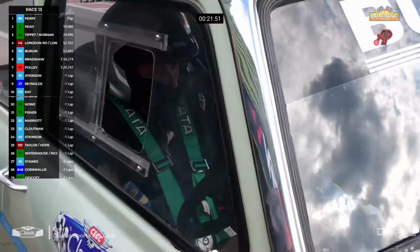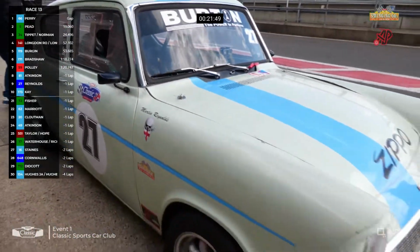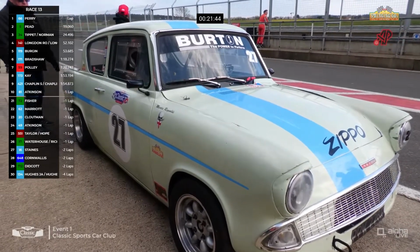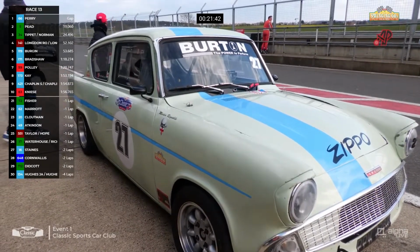That is another car that is yet to pit, which is Ian Bergin. Kim Bradshaw in sixth place, also yet to pit. So seventh backwards is where we start to see the first pit stoppers.